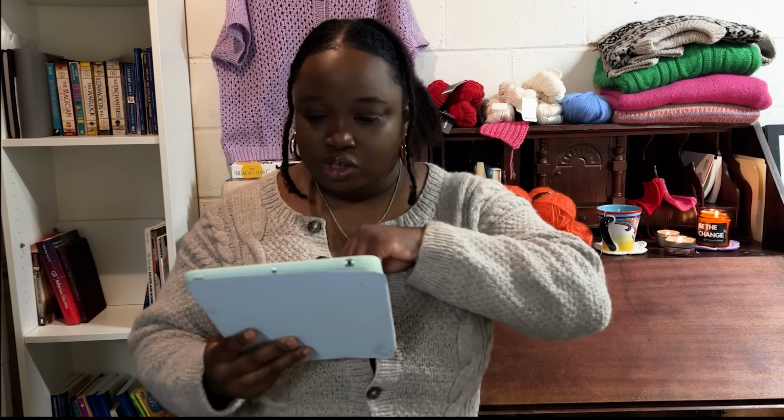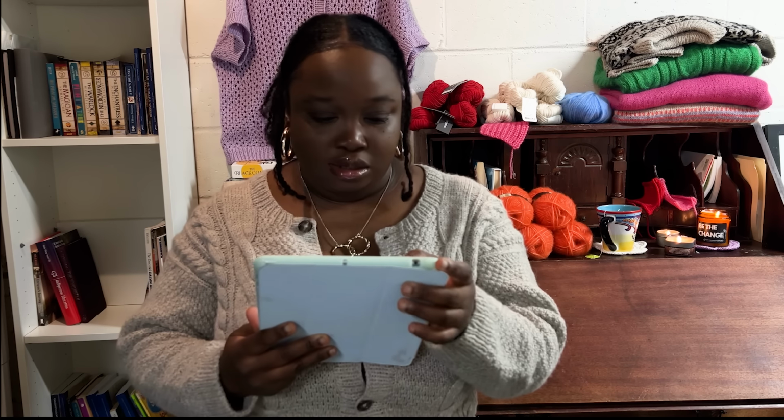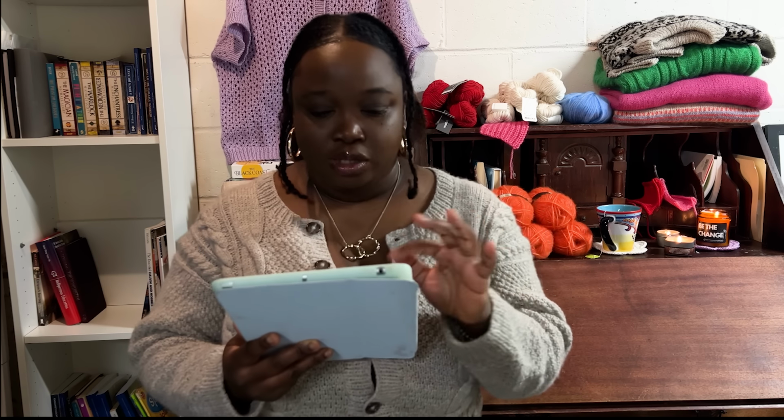Okay, so I'm going to start with the beanies first. I think I have about 4 that I want to share. And let's see. Okay, so I'm going to start with this one.